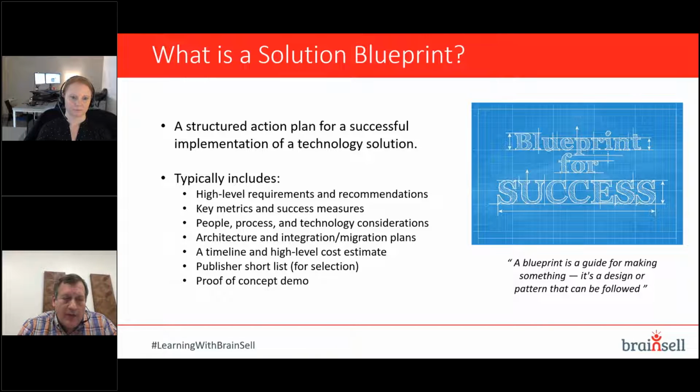And then as Sarah mentioned in the beginning, what we do at BrainSell is we then come back and look at three aspects: people, process, and technology. And what do these requirements and recommendations mean in each of those cases? And then, of course, it wouldn't be a blueprint if it didn't have some architecture in it. So there'll be an architectural, and I'll show a couple examples of this.